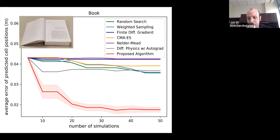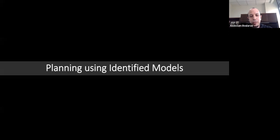But if you have a large space and you want to compute the gradient by doing the finite difference idea, like plus delta, minus delta, and you divide by delta, that's going to be very slow because you have this combination of dimensions. And these are just results with different algorithms.